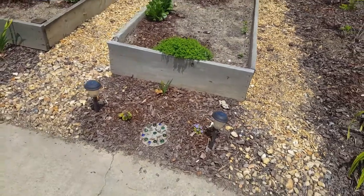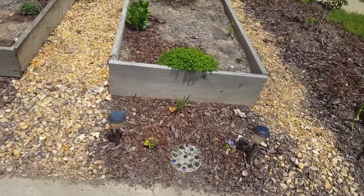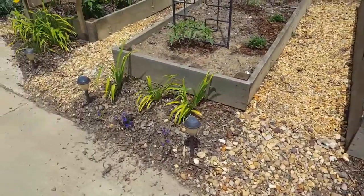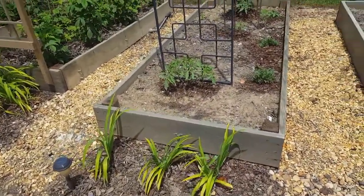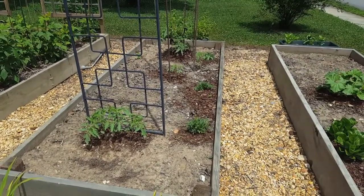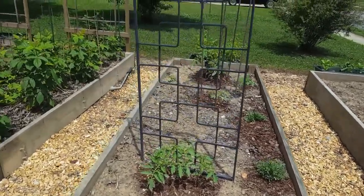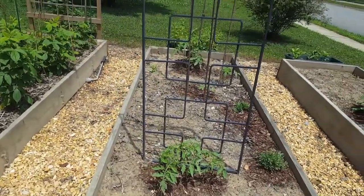Got some Lady of the Nile, not blooming but growing here with some annuals. And we have some more annuals here along with daylilies, and then there are 3 kinds of tomatoes in this bed along with marigolds and some more basil. And there will be dill coming up in there as well. The dill keeps the hornworms off the tomatoes.